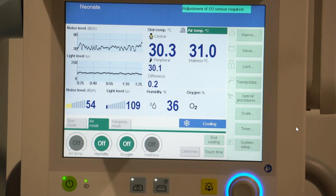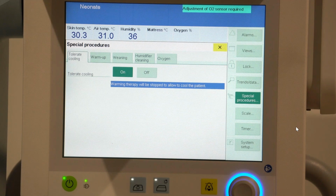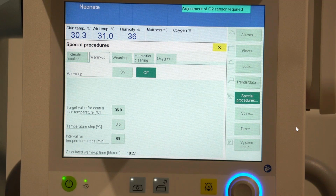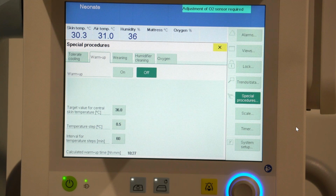But also, we took it to the next level. Not only are we tolerating cooling, but we can also offer a gradual warming up. So basically, as Linda has mentioned, the cooling needs to be done for at least 48 hours. And I think literature suggests that the babies can be cooled down for up to 72 hours. There's no further improvement of the outcome beyond 72 hours. So basically anytime between 48 and 72 hours, we can start with the warm up procedure.